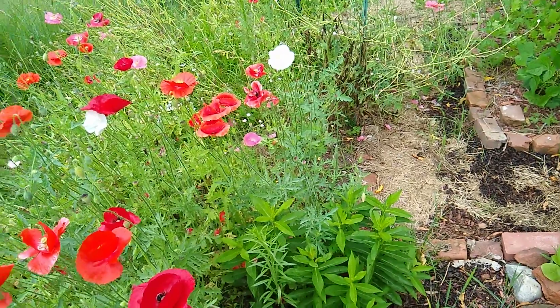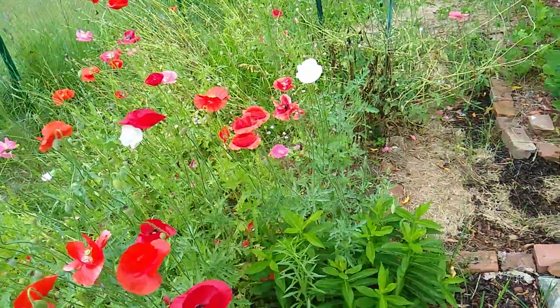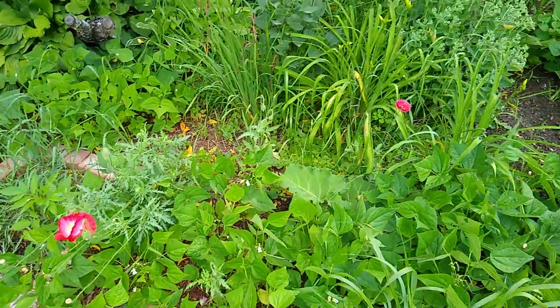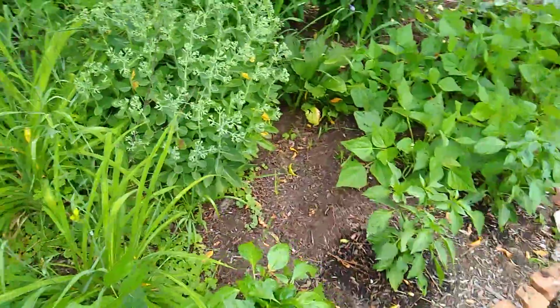Corn poppies are very interesting. Yeah, definitely Charles Darwin would have had fun with them. I don't think we would have had a theory of evolution. We would have had a theory of chaos at that point.